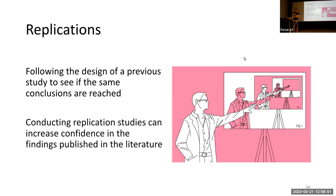And conducting these replications can increase our confidence in the findings in the published literature. So if you see one study published 30 years ago that claims this one finding, that evidence for that finding is a lot more shaky than if you have that single study and then five more studies that have been done more recently that all found the same result. So it's able to solidify the bedrock that future research is based on.